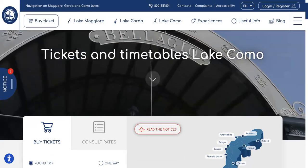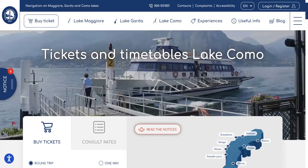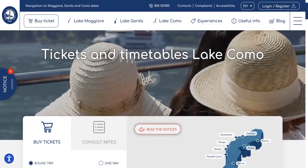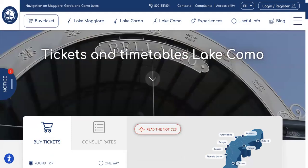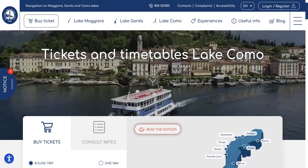So I'm here to help you decode it and figure out exactly which boat you need to catch to get to where you want without any confusion and without being stranded on the other side of the lake. So let's get stuck into it.